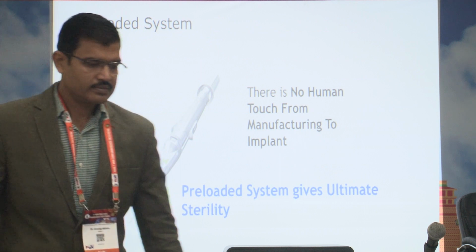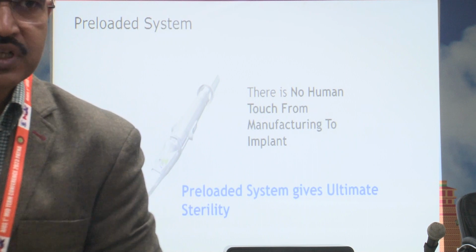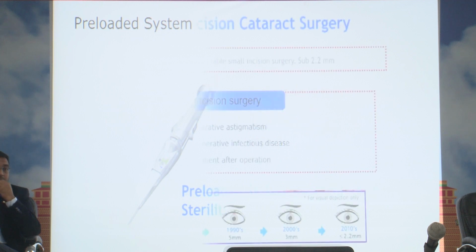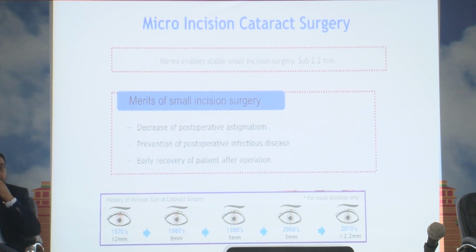So no human touch from the manufacturing to the implant is what the goal should be, and I think the whole industry is drifting towards this preloaded delivery system, giving you the ultimate stability and ultimate peace of mind. We have seen how cataract surgery has evolved all these years, from the 70s and 80s to the 90s, where the incision size has gone from almost 12 millimeters to less than 2.2 millimeters, or as close to 1.8 or 2 millimeters.